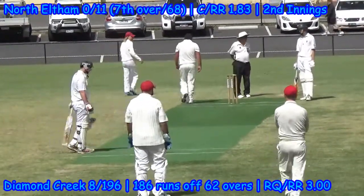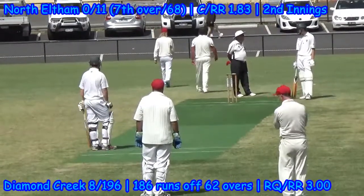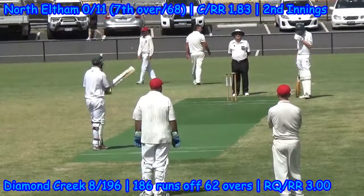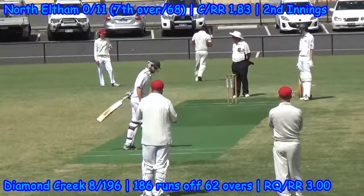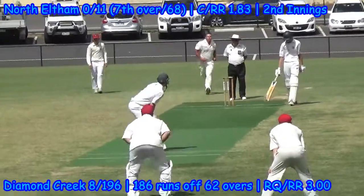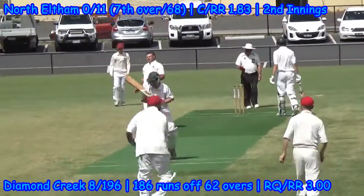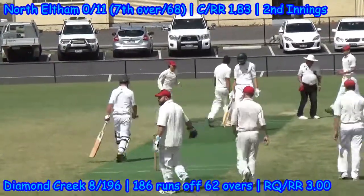So this has been a very good over from Saul. He's been there and thereabouts throughout his entire spell. Getting it there reasonably often. I mean, he hasn't bowled any erratic balls, and most of his balls are in the good areas. Comes into bowl. And left alone. End of the over. That's still 11 for no loss.